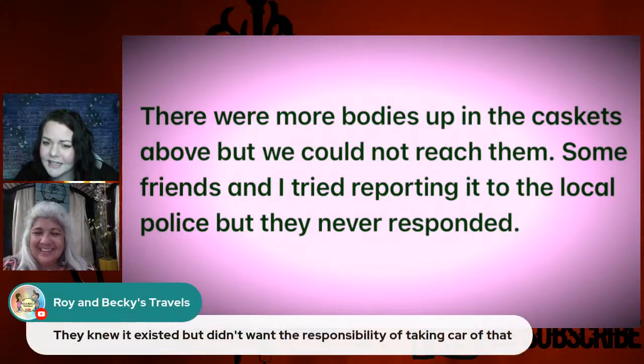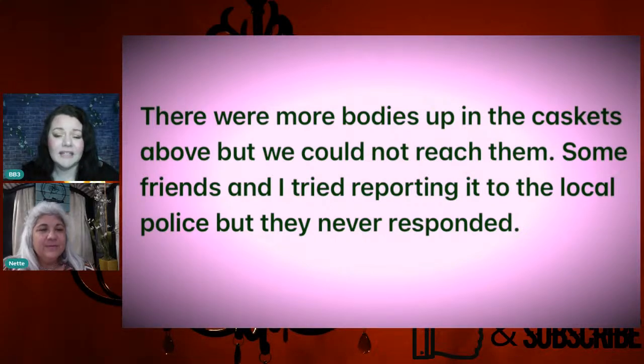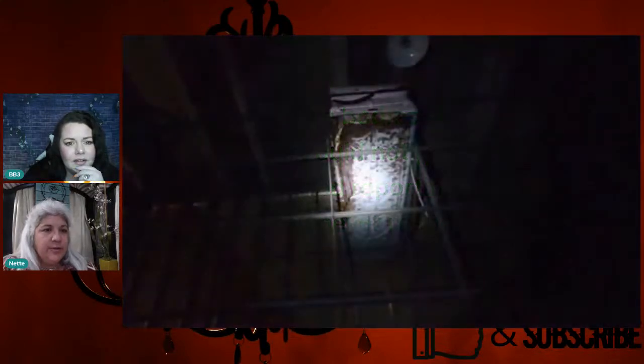Roy and Becky said they knew it existed, but didn't want the responsibility of taking care of it. Yeah, I believe that's probably true. Which there should be. Aren't there funeral homes and businesses in the area that take care of the deceased that would want to take care of that and not leave it like that? I would think. At least transfer it to another place that does that.